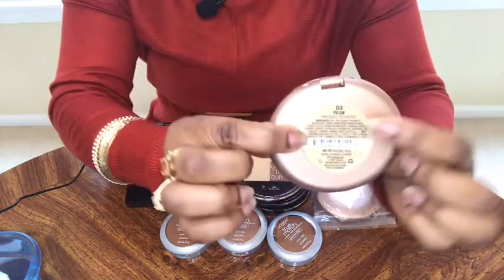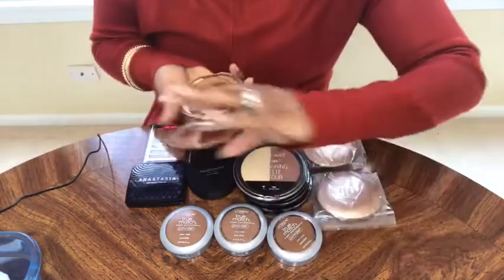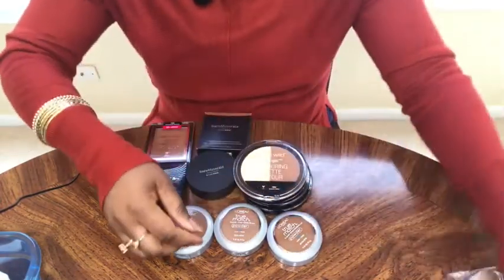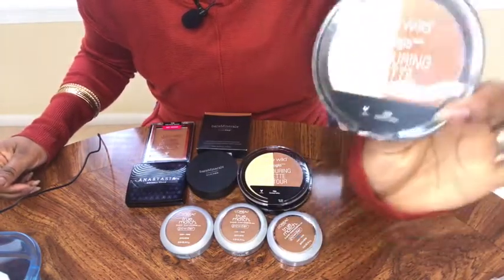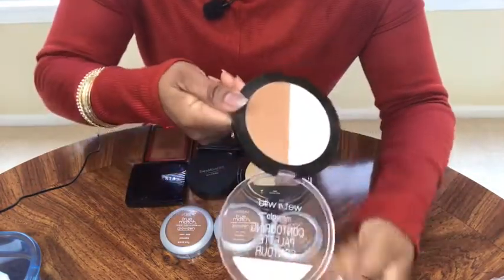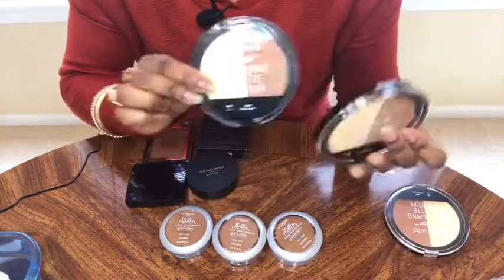This is a Milani pressed powder in the shade Pecan, which has a sticker on it because this is in my project pan. I have hit pan on this one. These two are the same. They are just backups of this because it is perfection. I have the Wet n Wild contour palette in the shade Caramel Toffee, which just looks like this. A contour shade and a highlighting shade. Love to use this on my no makeup days. And these two are just extra backups of that.